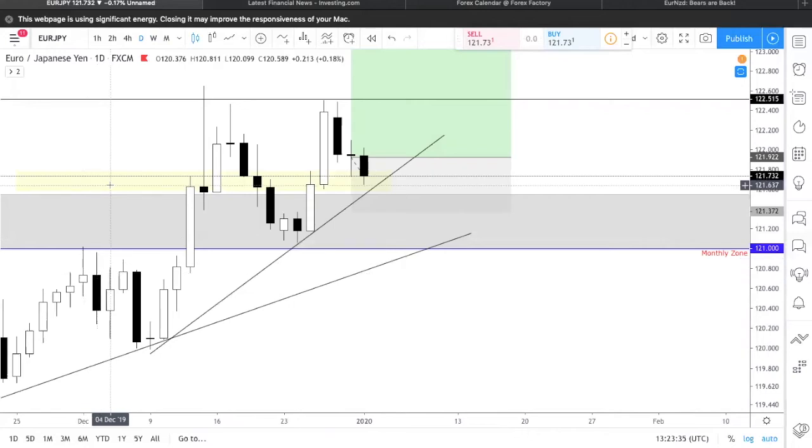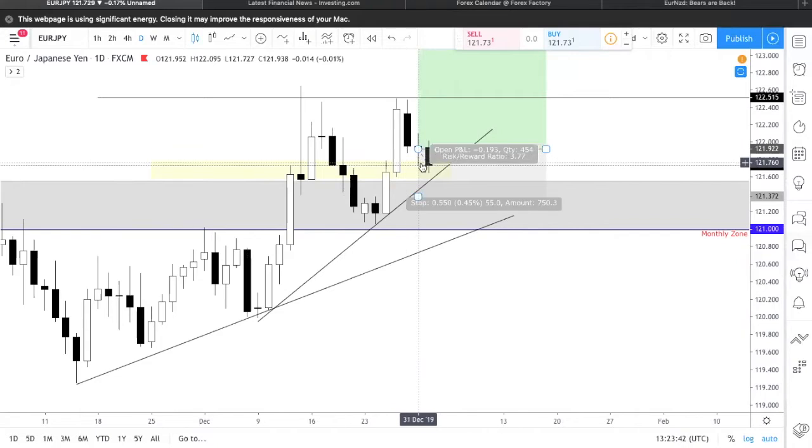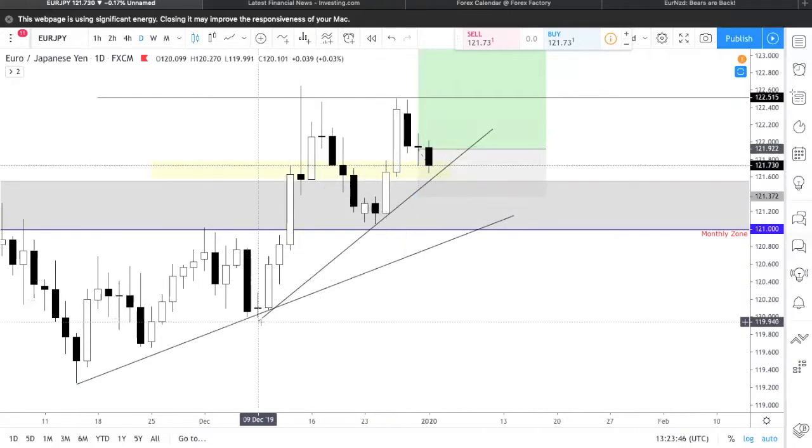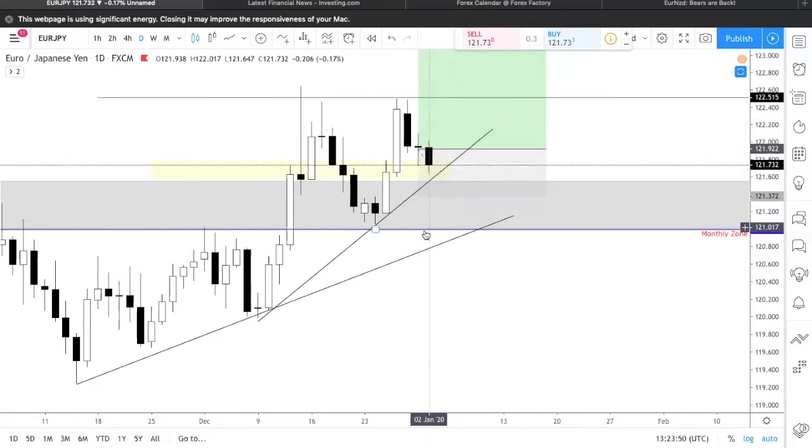Moving on, EJ, we called this pair. We called the buy. We are testing the 61.50 fib right around over here. We had this strong impulse retest. You guys see we're testing this third touch of this trend line. If we manage to break, I do see price testing the second trend line. So it's a breaker bounce situation.